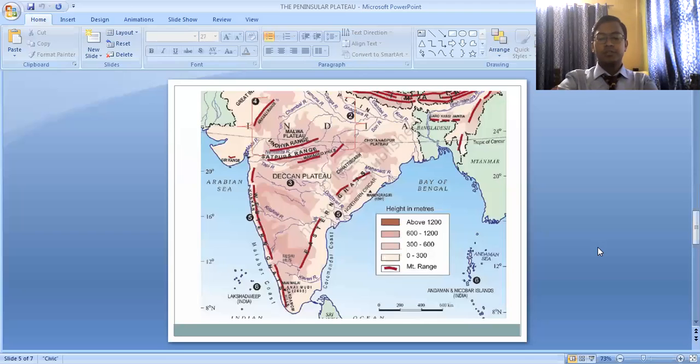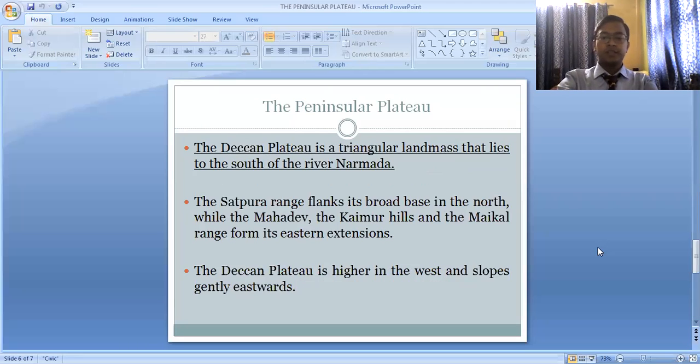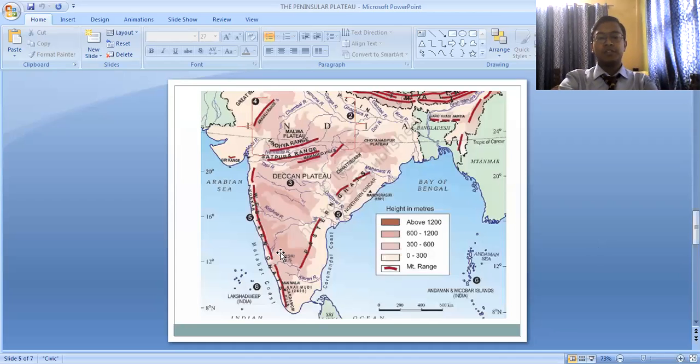So this is what about the Peninsular Plateau. The next part which we will be discussing is the Western Ghat and the Eastern Ghat. The Western Ghat is the westernmost boundary of the Peninsular Plateau, and the Eastern Ghat is the easternmost boundary of the Peninsular Plateau. We will be discussing the Eastern Ghat and the Western Ghat and the basic differences between them. So this is what I was supposed to discuss with you in today's topic.